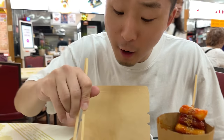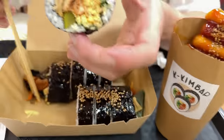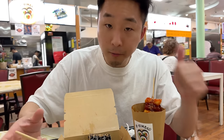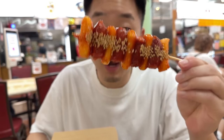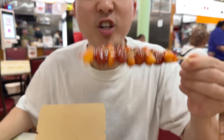$11. Not bad for how big it is, to be honest. Listen, there's a lot of food here. Like the Korean street snacks, Korean corn dogs, kimbap. The kimbap, so far so good. But let's try this out. This was $5, the little sausages, a little bit of the rice cake right here. She said it was very spicy, very spicy.